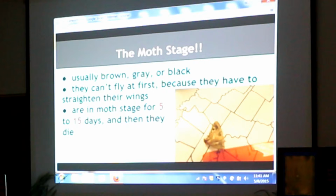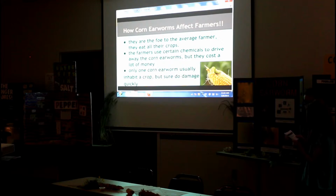Altogether, the corn earworm damages 17 crops. They damage peas, peppers, potatoes, pumpkin, and of course corn, just to name a few. And this is our science sources.